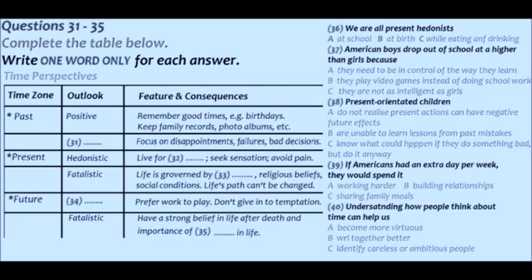Listen carefully and answer questions 31 to 40.